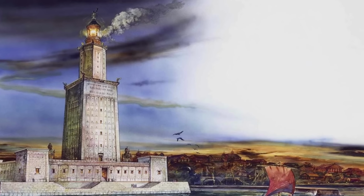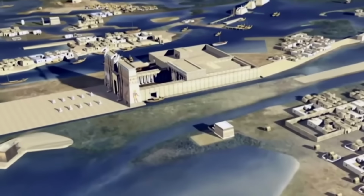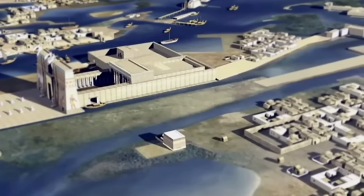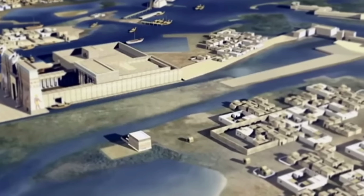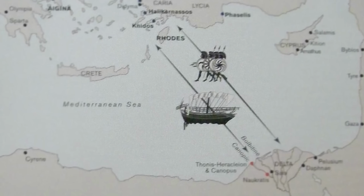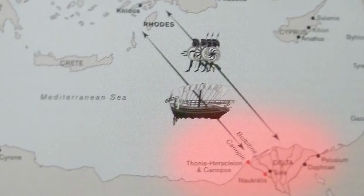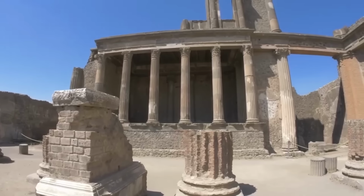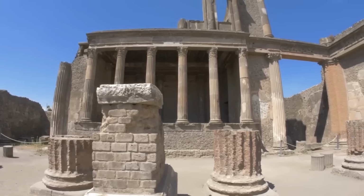Before Alexandria's rise to fame, Thonis Heracleion was a grand gateway to Egypt, controlling seaborne trade and enforcing taxes on vessels arriving from distant ports. Its position at the mouth of the Nile made it a natural hub, a checkpoint for merchants navigating complicated trade routes. But if the city was so vital, why had it disappeared?